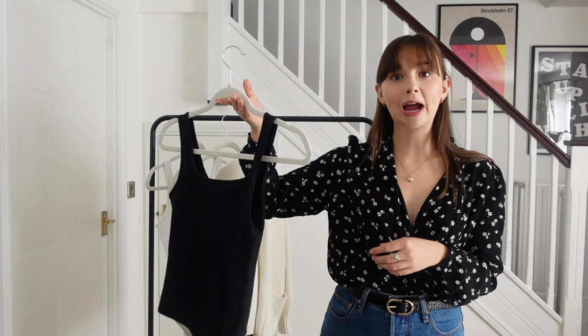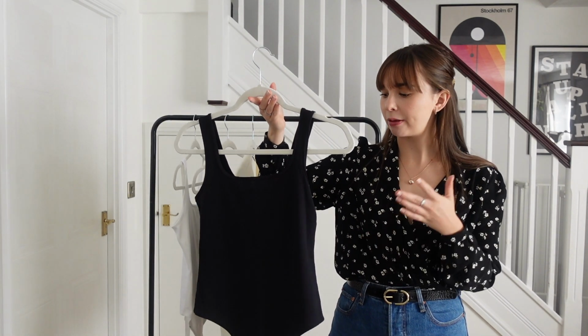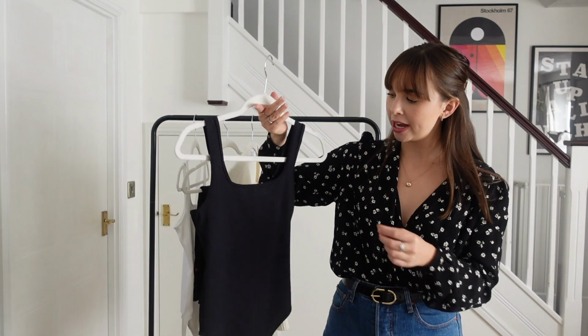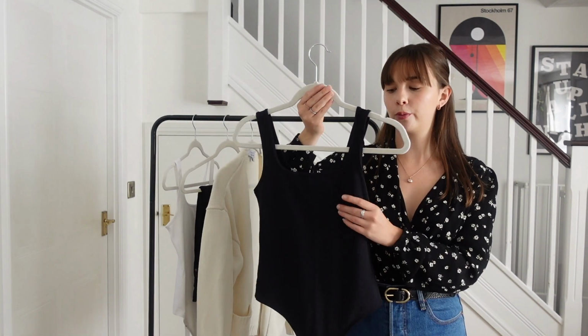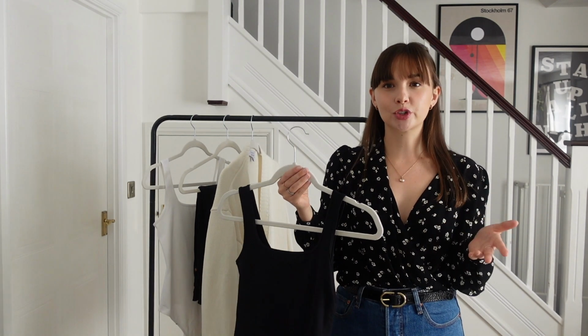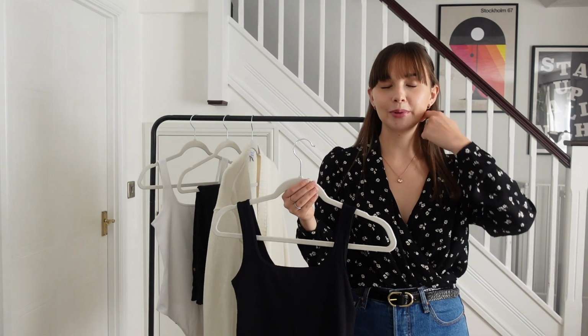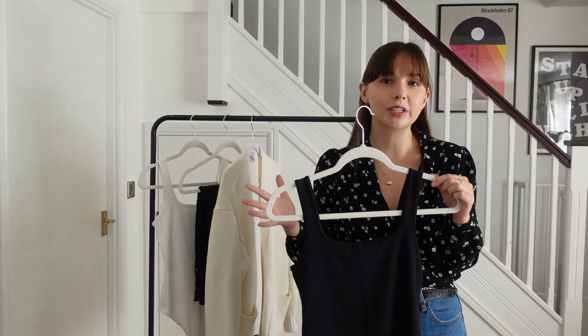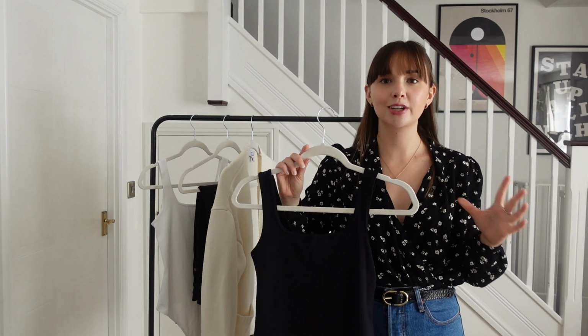So I also got the black one as well, like I mentioned, and the black one is exactly the same. It's the 90s seamless tank bodysuit, super tight to the body, super form-fitting. I actually got the black one in a small. I basically wasn't sure whether to get a small or a medium. Usually I'd be a medium, but with something like a bodysuit, obviously you want it to be super tight, so I was kind of tempted to go for the small.